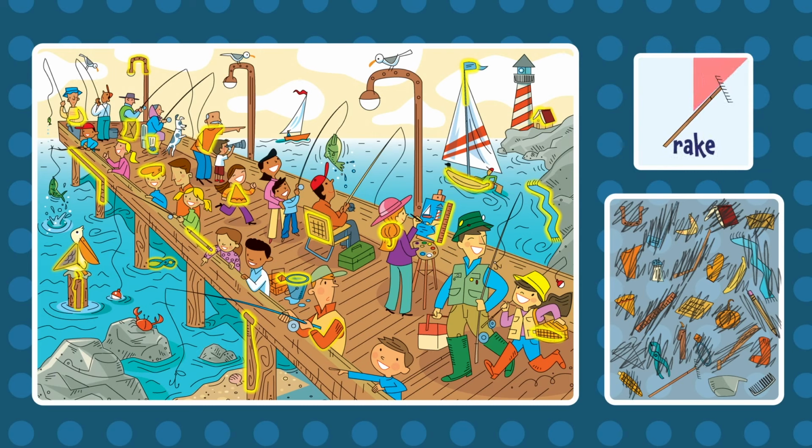Now find the rake. Can you find a saucepan? Can you find the comb? Good job!